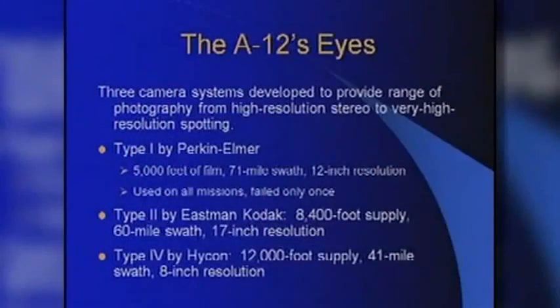Of course, the A-12 is a photographic platform. You can fly it high and fast, you can take care of all of the other technological bugs, but if it's not taking good pictures, it's pretty much a worthless program. And this was a bit of a challenge.